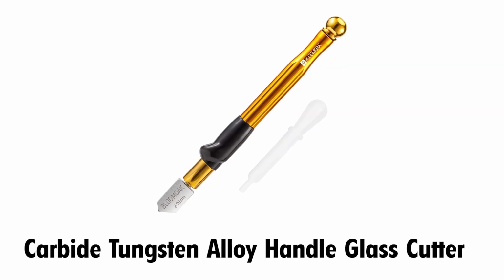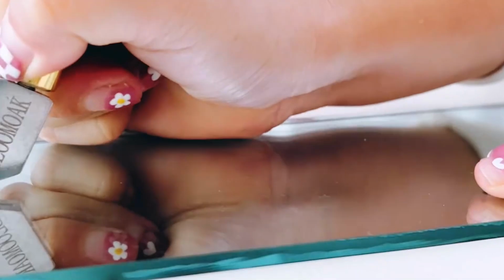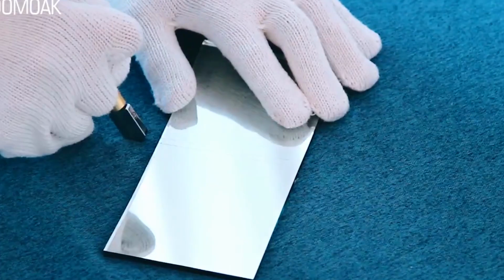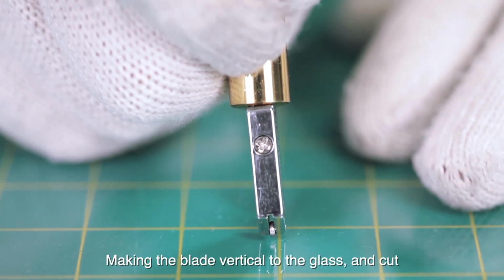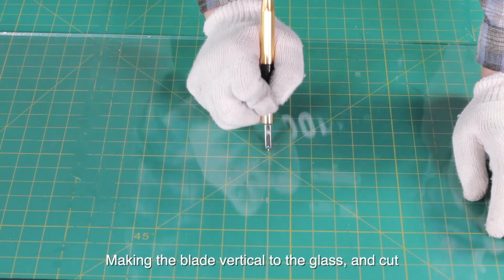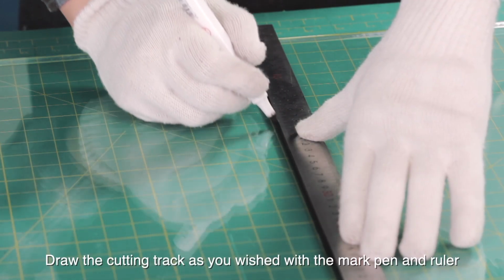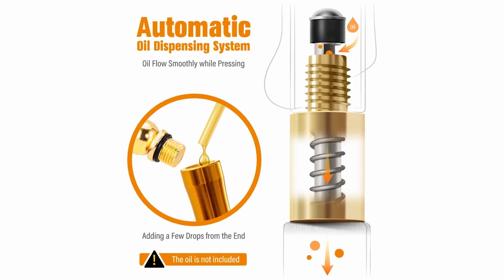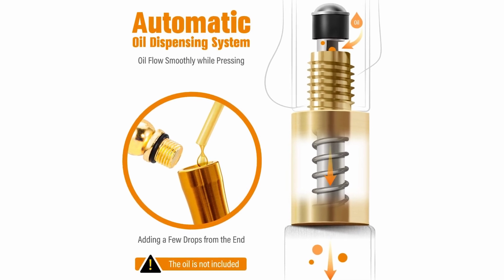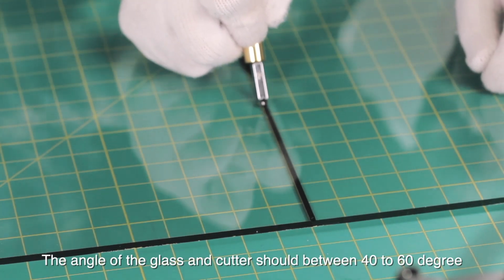Carbide Tungsten Alloy Handle Glass Cutter. The professional Carbide Tungsten Alloy Handle Glass Cutter is a top-tier tool designed for those who need precision and durability. Ideal for cutting thick glass, tiles, and mosaics, this pencil-style cutter offers exceptional performance. With its tungsten carbide cutting wheel, it promises a cutting life of over 12.42 miles, ensuring long-lasting use for any professional or DIY enthusiast. The self-oiling mechanism ensures a smooth and consistent cutting experience by automatically dispensing oil as you apply pressure, keeping the blade lubricated and ready for the next cut.